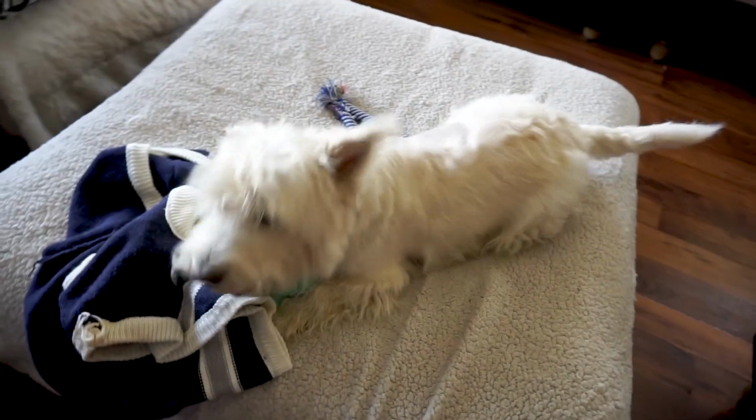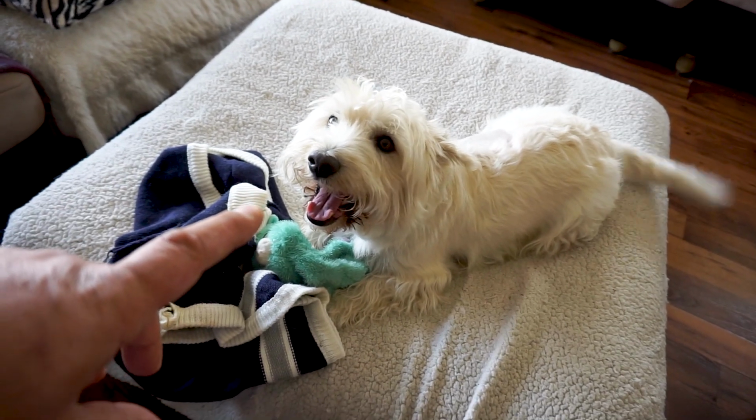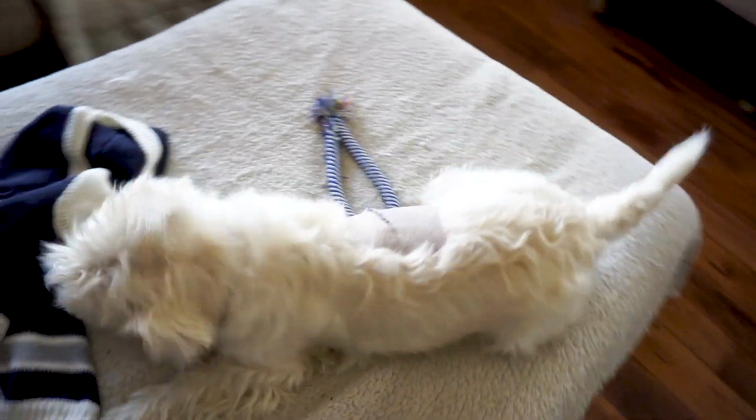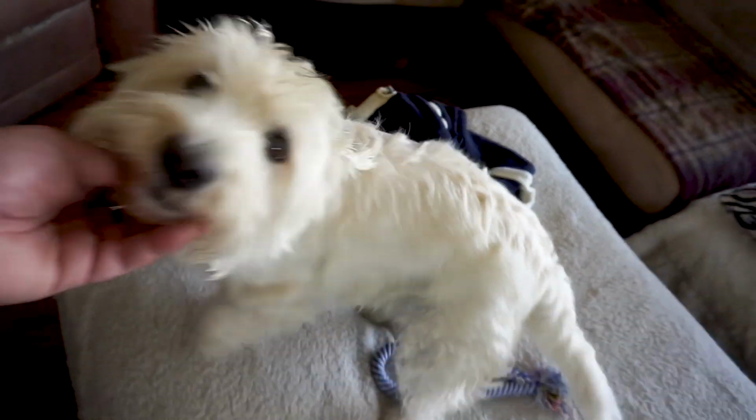Now, Maggie is outside. She's a female. Toby is about 6 years old, I believe. Maggie's 7 years old. And they are West Highland White Terriers. Right? Yes.